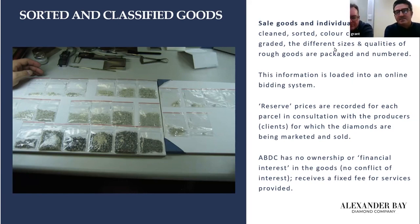The diamond tender house, the marketing house, we have no ownership over the diamonds. We're purely a brokerage business. We make sure that the diamonds are presented correctly, cleaned correctly. We make sure we invite the correct people with the correct credentials and with the correct financial ability to purchase millions and millions of dollars in diamonds. We have no real involvement. Once the diamonds go on the sale, we obviously have no involvement in what price it sells for.